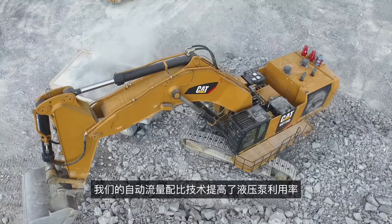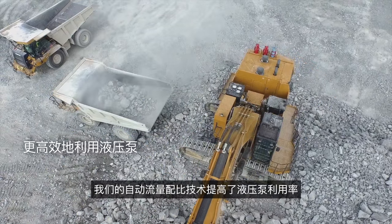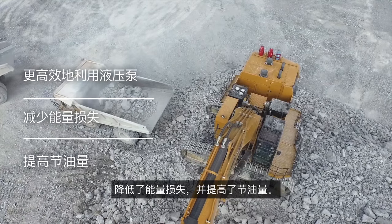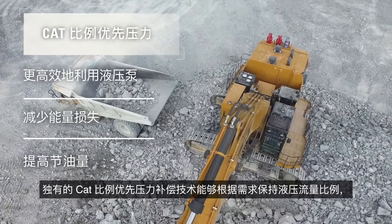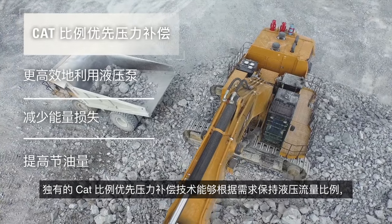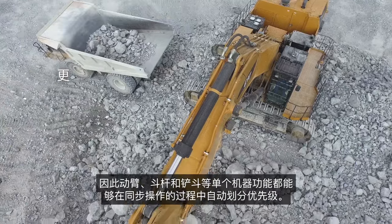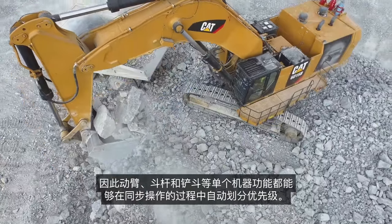Our automatic flow proportioning technology results in more efficient hydraulic pump utilization, reduced energy losses, and increased fuel savings. The exclusive CAT proportional priority pressure compensating technology keeps hydraulic flow proportional according to demand, so individual machine functions like the boom, stick, and bucket are automatically prioritized during simultaneous operation.